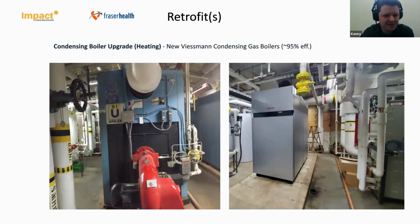And I have just some photographs at a very high level to showcase what was there originally, and then what was replaced. So these were existing standard efficiency Unilux boilers that were there at the beginning of the project. Again, they were approaching end of life. I think they could have been in excess of 25 years old, and we were having some performance issues.